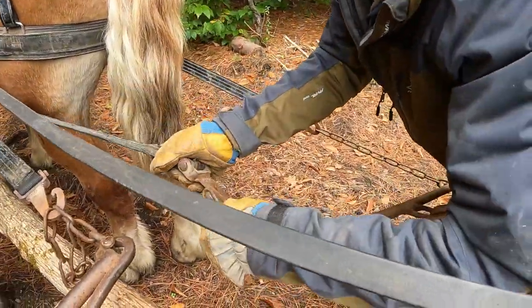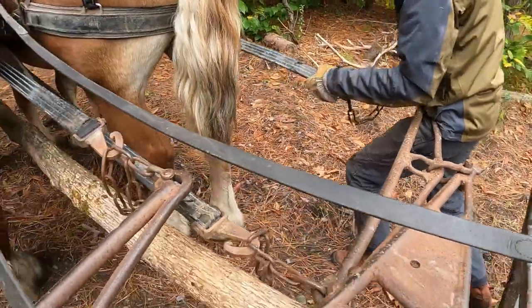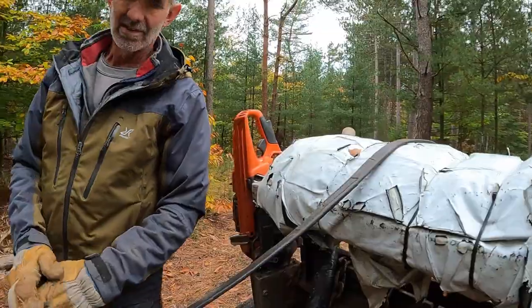So why are you deciding to do this differently? Well, I want them as tight as I can. I want them very tight. The tighter it is, the more it takes the weight off their necks.